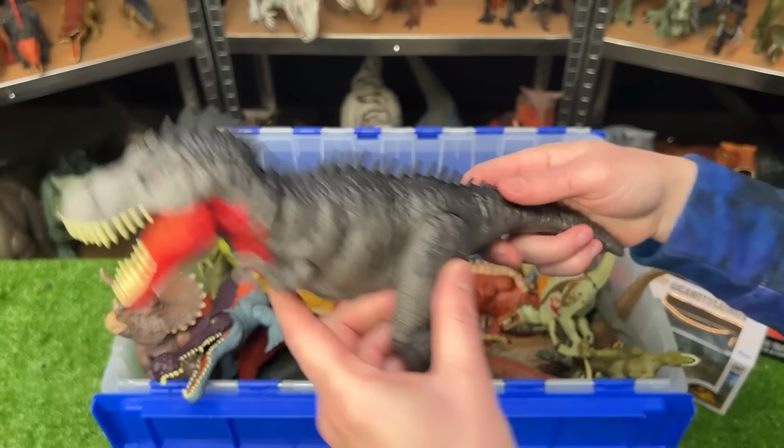It's got the light green body with some darker green detailing, and it's got an action that you can use to open and close its jaw. This is a Carnotaurus figure from Jurassic World Dominion. It's a lot smaller than most of the Carnotaurus figures, but it's got some pretty cool coloring, very different from the other Carnotaurus figures, and it's still quite posable as well.